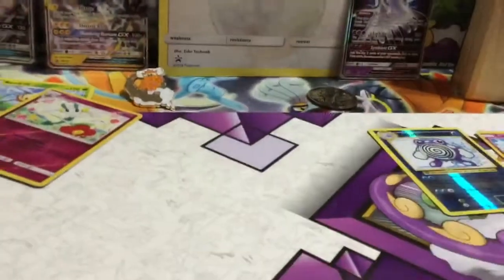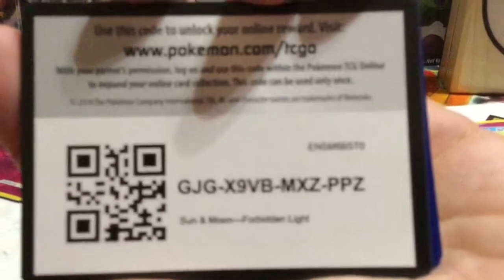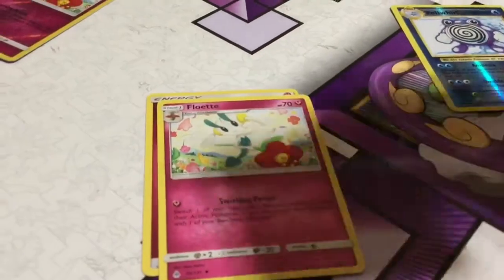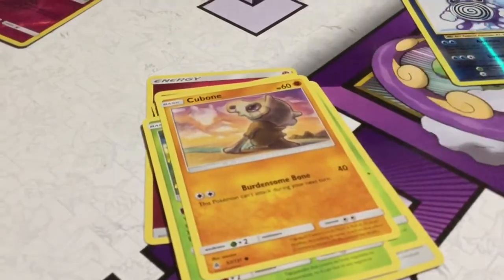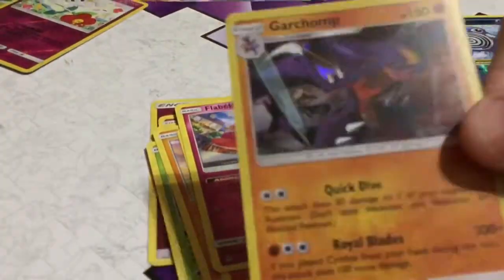Let's see if I got the last pack magic, guys. So started with the energy. There you go. That bunny is so weird. Snover. The Sack Cubone. My reverse. And my hologram. This is a hologram, guys. I don't know if you guys can see it. Yeah, it's a hologram. It's nice. Not bad.